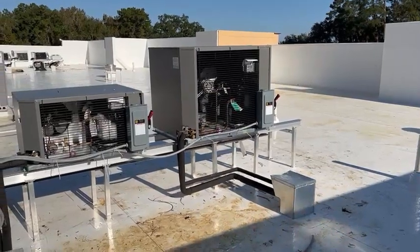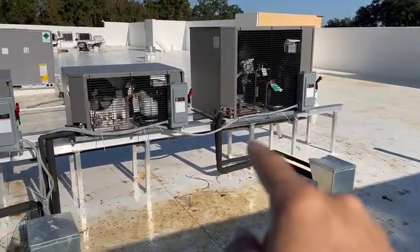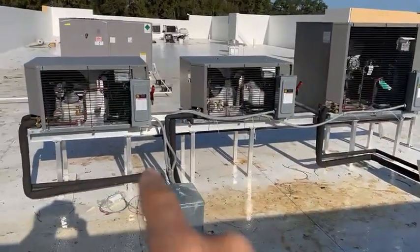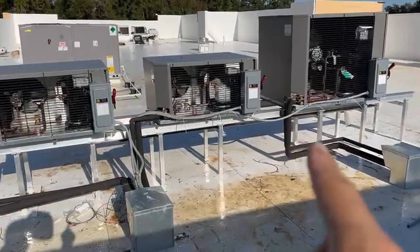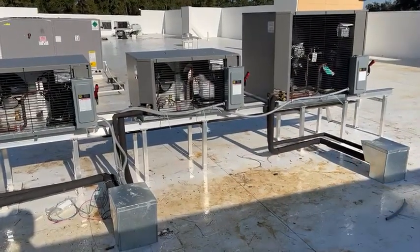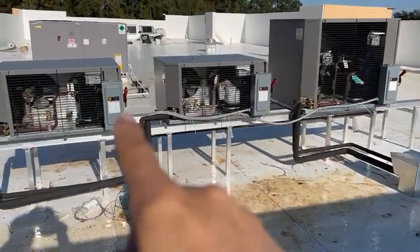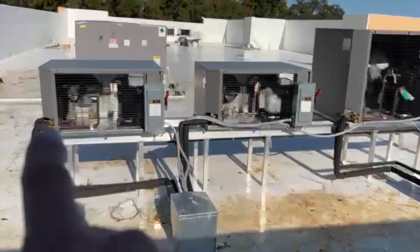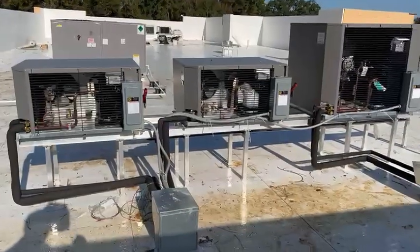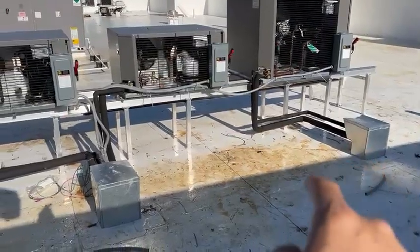I made a video earlier. But you see the stands that we built? We built those stands, or we had them built, and they're off the floor. All the lines are insulated with that black insulation, and that's for condensation. That way it doesn't drip on the roof. We see the disconnects on the side here, they're all 3-phase, and they're called dog houses, which means it's got a house around it. But it turned out very well. These are the roof jacks. Come out through there, come out through here.